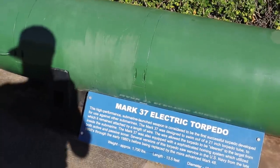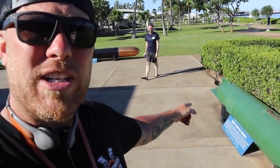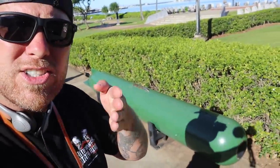So this is pretty interesting. This is the Mark 37 electric torpedo. This torpedo was actually connected by a wire back to the submarine and became one of the first torpedoes they could steer underwater to try to hit their target.